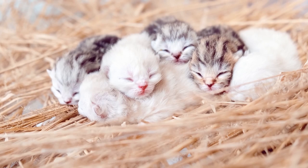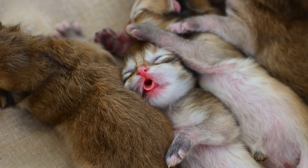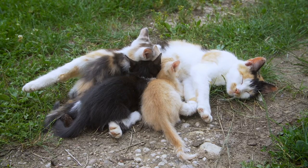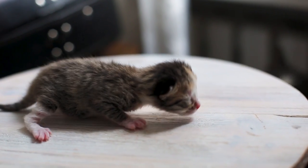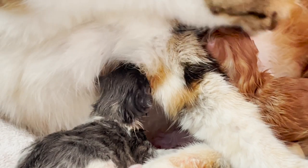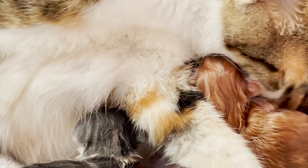First up in the life cycle of a cat is the newborn stage. This stage begins at birth and lasts up until the kitten is about 2 weeks old. The kitten is completely dependent on its mother for food, warmth, and protection. They have limited mobility and their eyes and ears are closed. They spend most of their day feeding on their mother's milk.